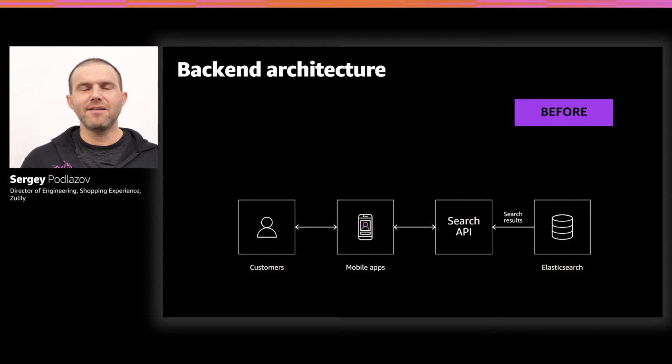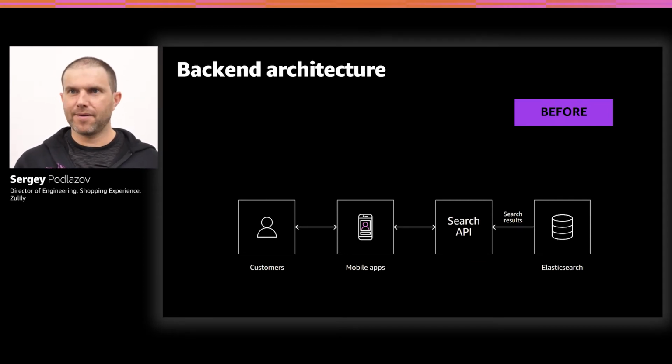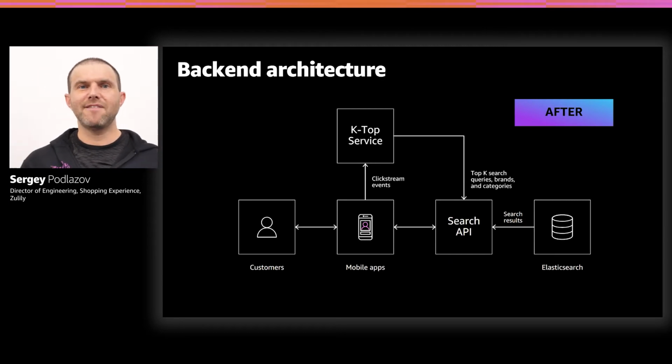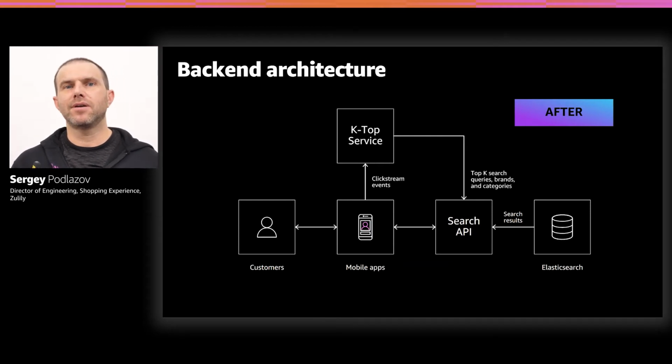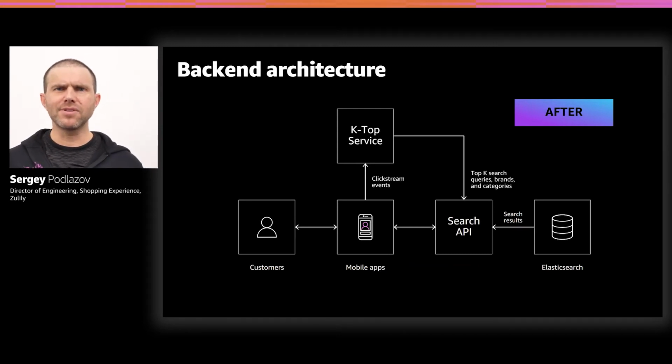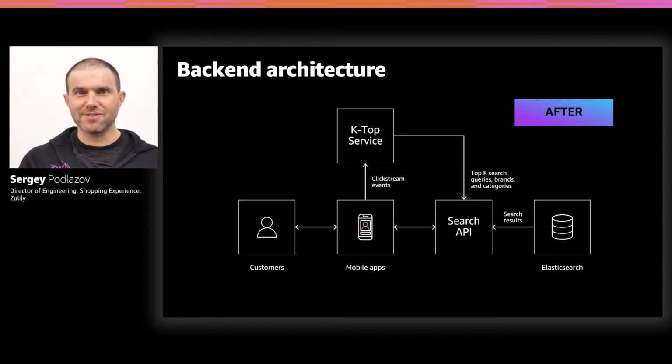Following the principle, design for tomorrow, build for today, the Zulily engineering team came up with the following approach. We decided to implement the suggestive search feature as a microservice. It takes the events from our clickstream analytics as input, and the output of the service are trending search keywords, brands, and categories, all validated against the available inventory. And because we build this feature as a microservice, it's well decoupled from the rest of the system. Okay? So this is the high-level architecture. Now, let's move on to the next slide.